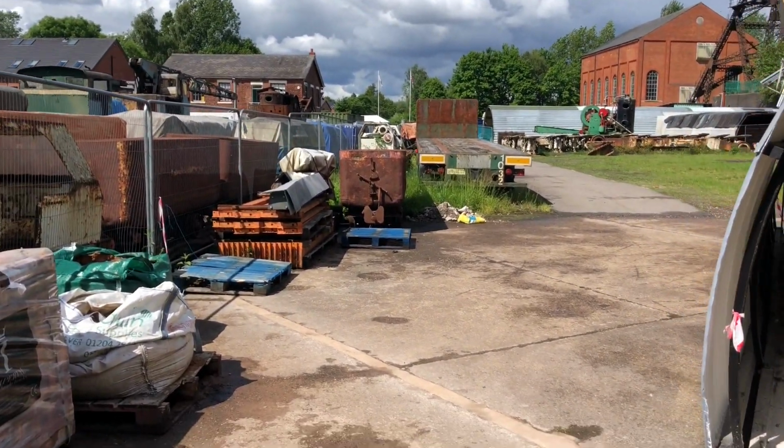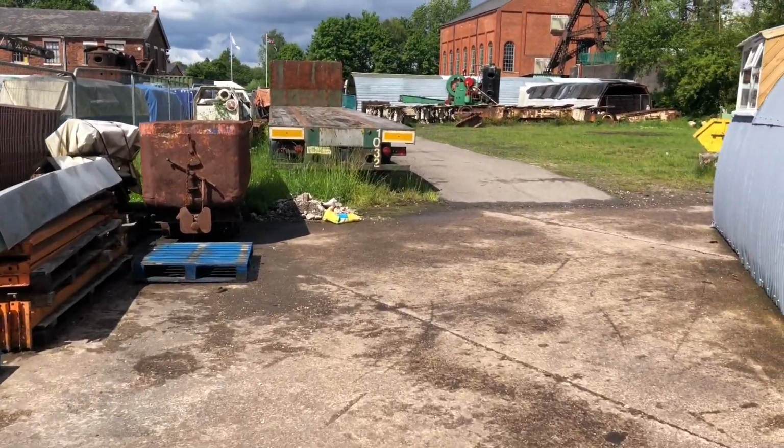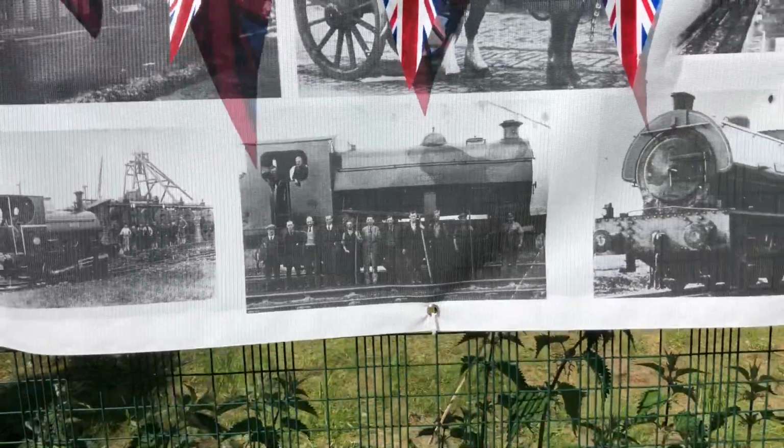So Diane's now going to take me to see some photos. Oh my God. So these are some old pictures of Astley. These are all of Astley, aren't they? Yeah. That's a fair old size train, that. That's not a man rider, is it? No, that's for coal.